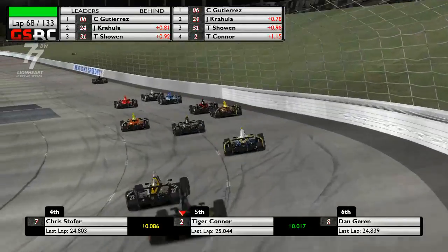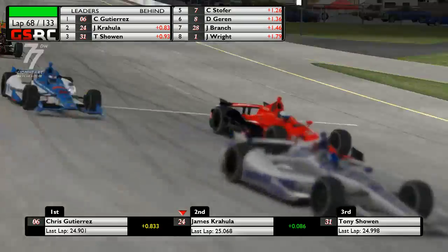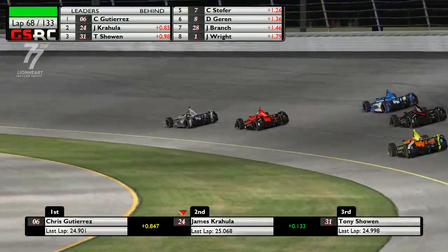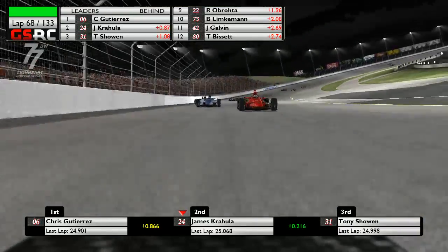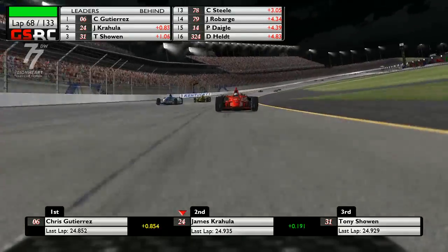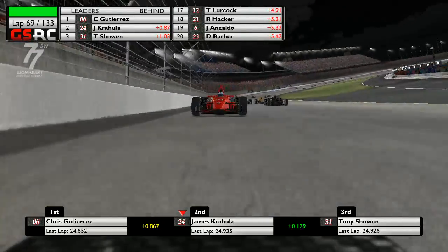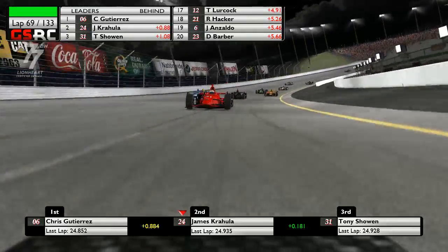Now Krahula has cleared the lap car. I will be interested to see if James can work his way up and get to the rear wing of Chris Gutierrez before he has to hit pit road for fuel. Schoen went wheel to wheel with Jack Bogan as he got around him. Schoen making his charge up through the field. He's 3rd, trying to take 2nd from James Krahula.